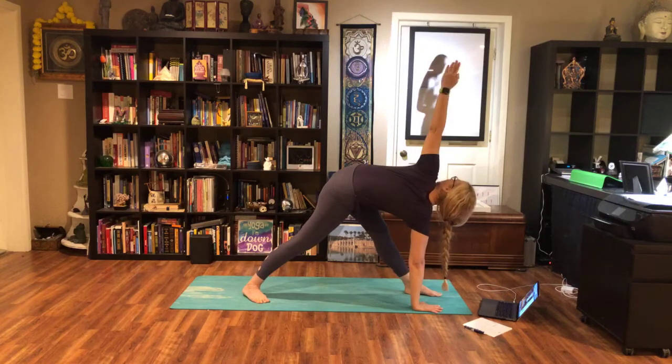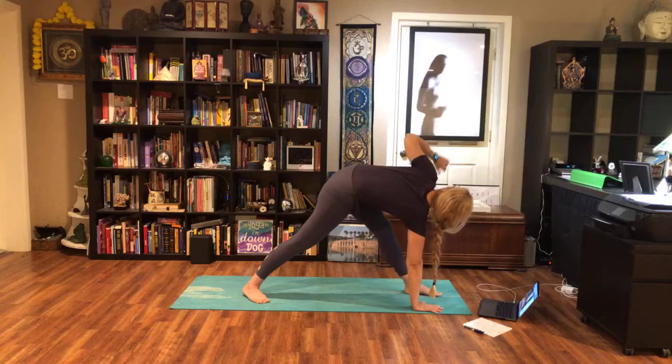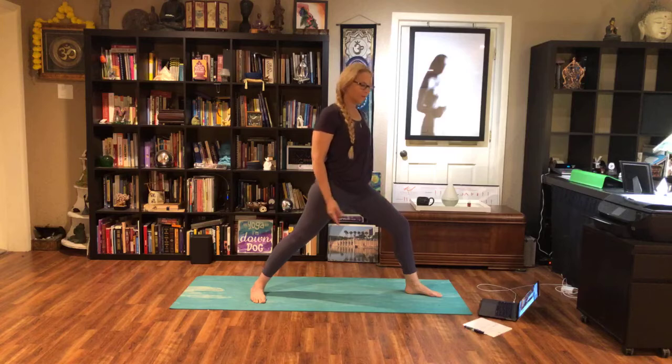Stack your shoulders, left hand comes up. You're still lifting pelvic floor. You're still hollowing out the belly. 1, 2, 3, 4, 5. Hand comes down, bending the knee. Press down through that foot to come up. Nicely done. Now we're going to try the other side.